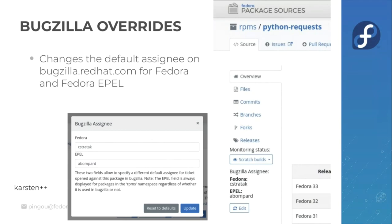There is just one thing there: the EPEL field will show regardless of whether the project branches or has support in Bugzilla for EPEL. That's just something to be aware of. So if your package doesn't have an EPEL field, ignore it; if it has, then you can set it to whatever you want.